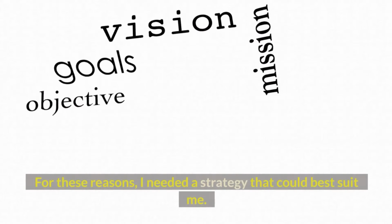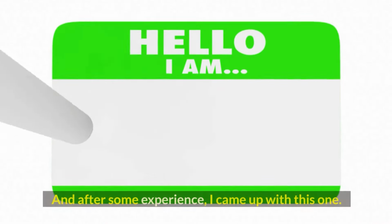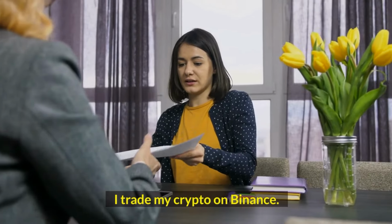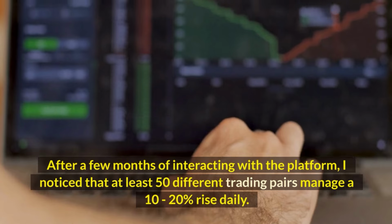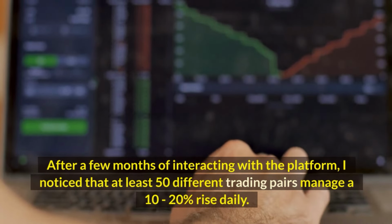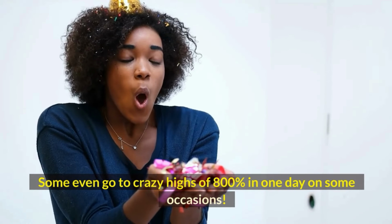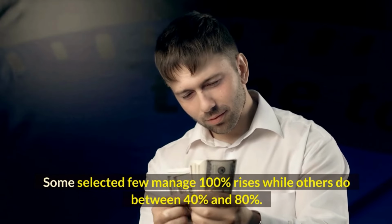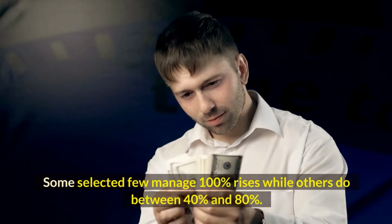For these reasons, I needed a strategy that could best suit me, and after some experience, I came up with this one. I trade my crypto on Binance. After a few months of interacting with the platform, I noticed that at least 50 different trading pairs manage a 10-20% rise daily. Some even go to crazy highs of 800% in one day on some occasions. Some selected few manage 100% rises, while others do between 40% and 80%.